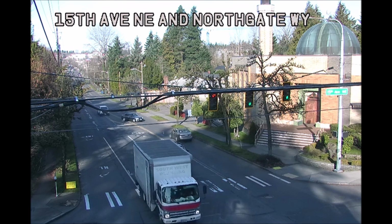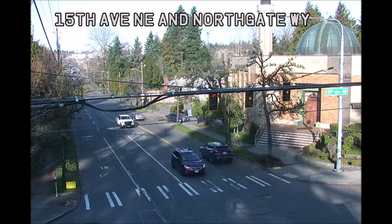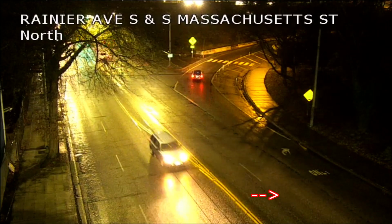Another left turner here. Not sure why this collision happened, as their view was clear. They maybe just forgot you have to yield.